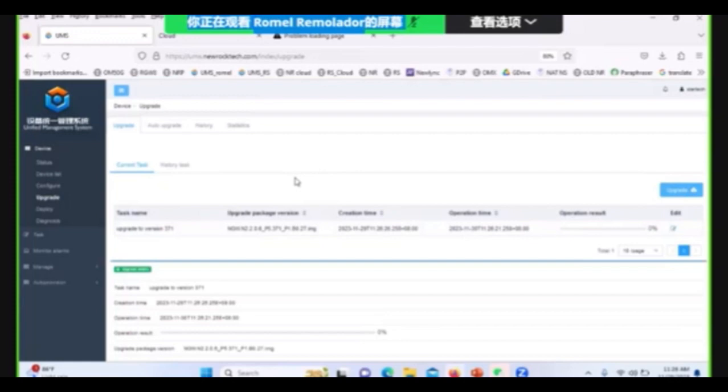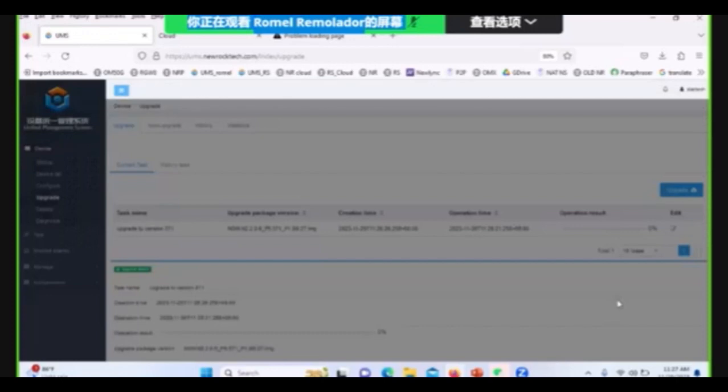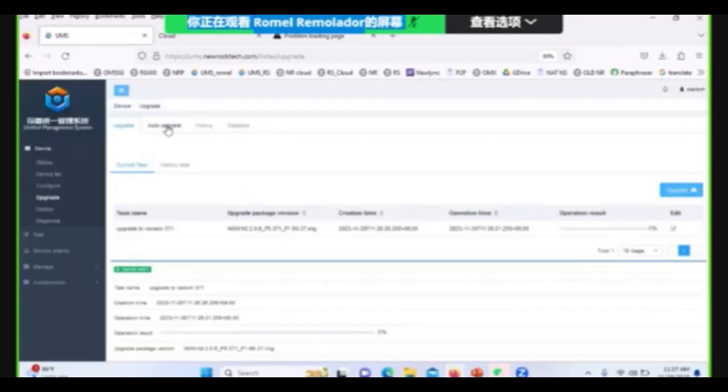Is this upgrade by batches? Yes, you can also do batch configuration, as you can see here. If you have so many devices, you can select them. What if you already selected the device and somehow the device goes offline? Will it auto upgrade once it's back online? Yes, correct. The next step is the auto upgrade.